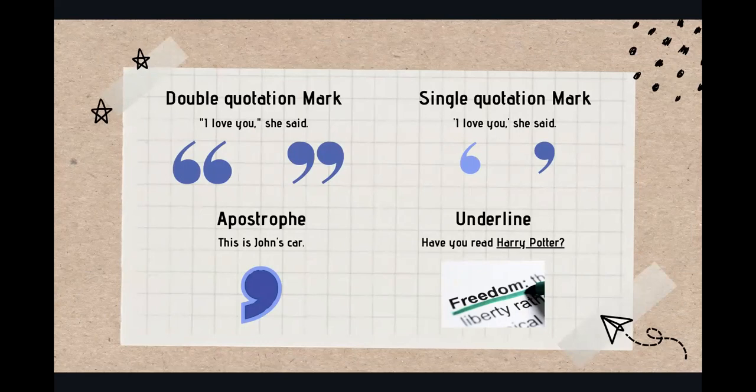Quotation mark. We use that to mark or to show the beginning and the end of the word. That's so special. Example: "I love you," she said. Apostrophe, we use it for the possessive form or contraction form. Example: this is John's car. And the underline. In typewriting, we can use underline to show emphasis or also things like the title of a book, theme, or name of a ship. Example: have you read Harry Potter?